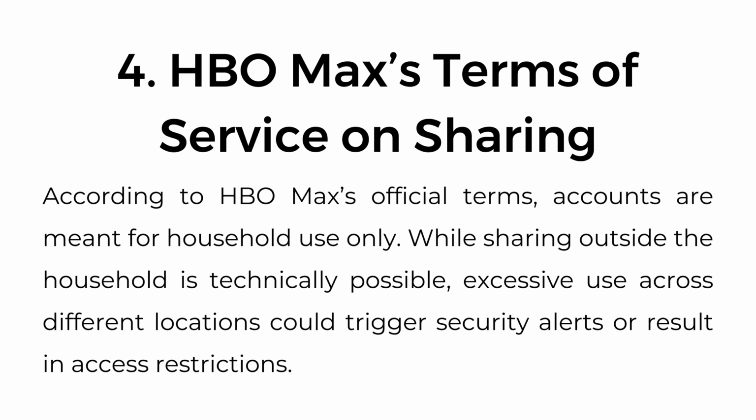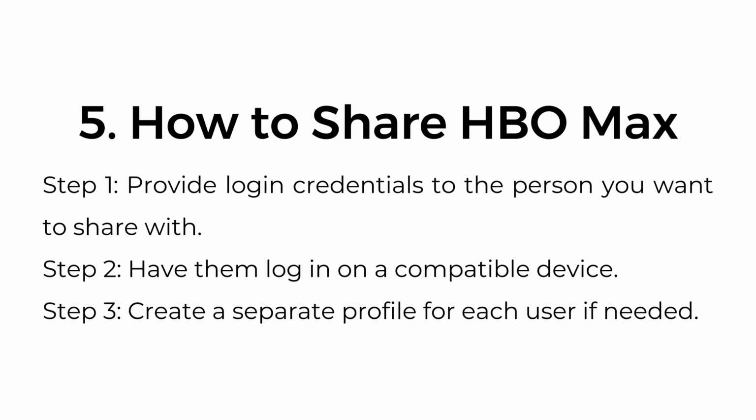4. HBO Max's terms of service on sharing. According to HBO Max's official terms, accounts are meant for household use only. While sharing outside the household is technically possible, excessive use across different locations could trigger security alerts or result in access restrictions.